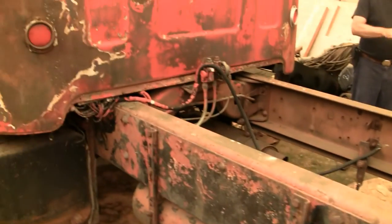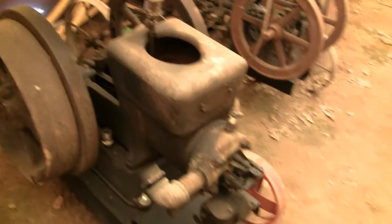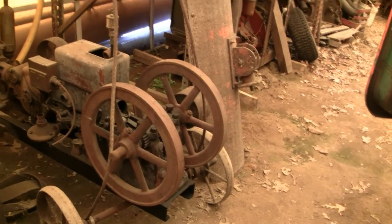That's what the new tires are for. Tires and rims, they don't have to... Oh, look, here's a couple more hit and miss. You like your Fairbanks, huh? Yes, I do like Fairbanks. Huh. What's this other one here with the mag on it?